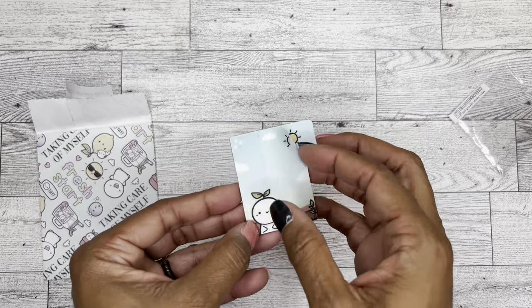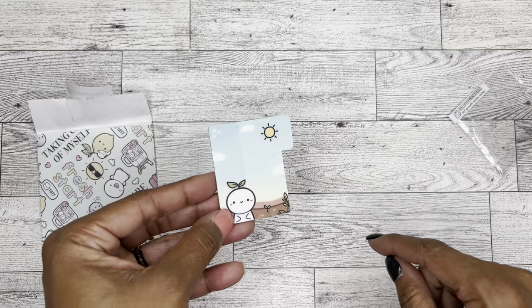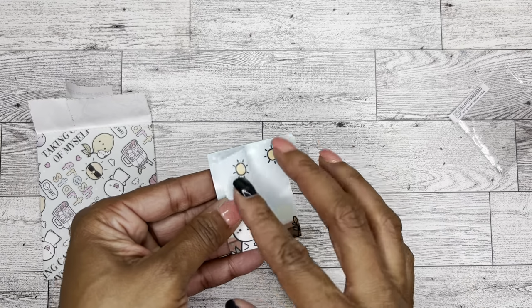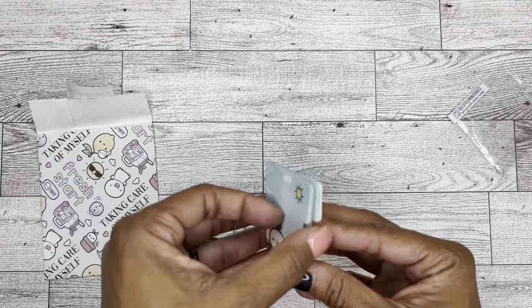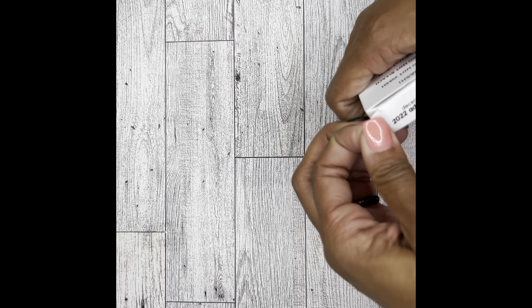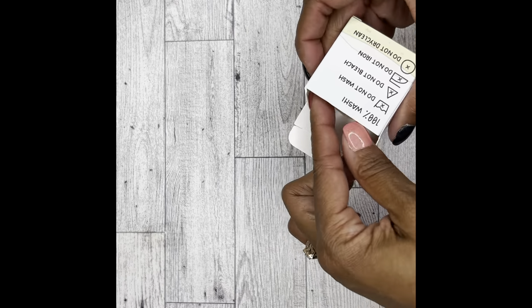Super cute. And I like the side tab, so you can totally put this in your planner to mark the day, the page or whatever. So that's cute. I don't know how many are in here, but it's quite a few. Day 8 looks like it is also another roll of washi tape. I hope it's another roll of washi tape. Oh, it is 100% washi. Duh.